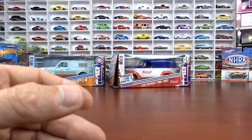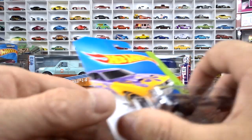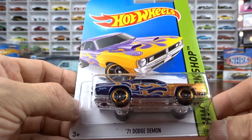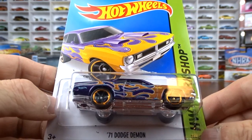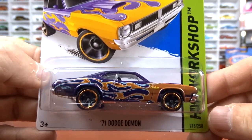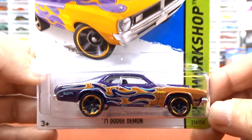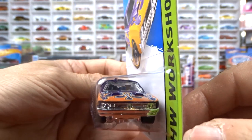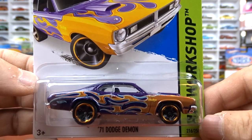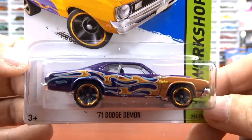That's those ones. Now we're going to get into some Hot Wheels and then Matchbox. And these are a little older, so I'm going to have to go through them pretty quick. Time's going by pretty quick here. It's a 1971 Dodge Demon, all flamed out. Pretty awesome. Didn't have it, that's why I grabbed it. Thing is sweet. I like the paint job on that one. Very nice.